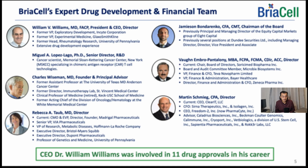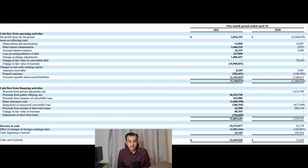in the long term. So let's have a look at the experts of the team. So if you have a look at the slide here, the key person of significance is Dr. William Williams. Now, Dr. William Williams is on the Bricell team. This person has got a significant record here, we can see he's involved in 11 drugs that have been approved in his career, and that's very significant because it's very, very difficult to get drug approval in the US, especially as you have to go through phase 1, phase 2 and phase 3 trials, which take a significant amount of time. One thing I'd like to draw your attention to, which I think was very interesting when looking at the balance sheet from 2020 to 2021, there's a very significant change in terms of cash held.